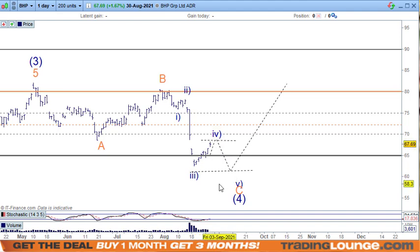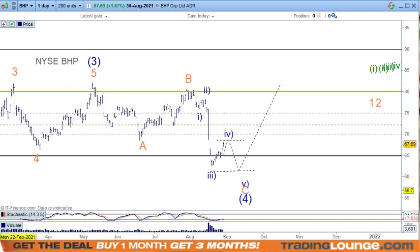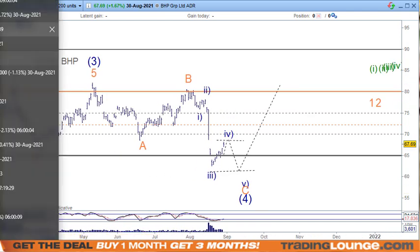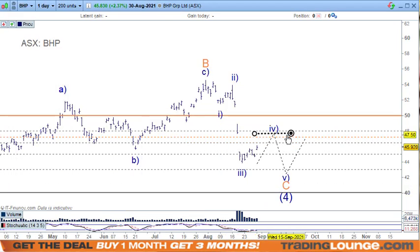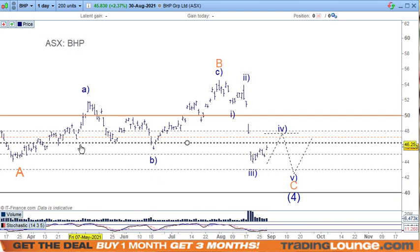And then, while copper is pulling back for wave 2, that will give this a chance to pull back and make a new low in here. 62 would be a buy here. This is New York BHP. For the Australian BHP, the 38.2% retracement level is way up there, but I don't think we'll go that far.